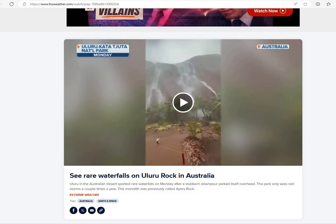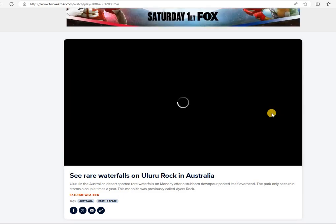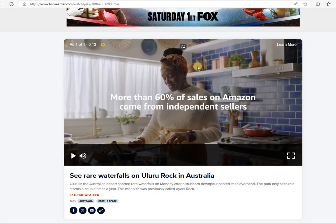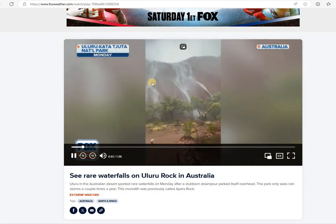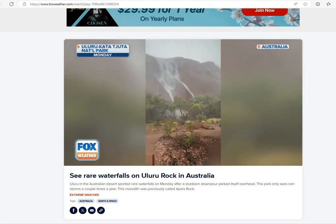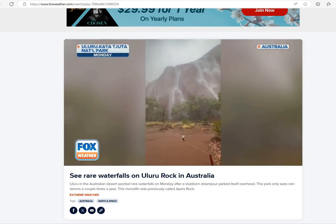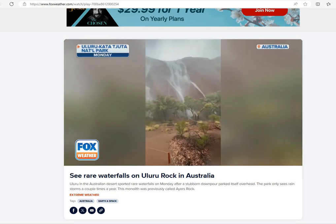Here is Fox News Australia, I think. They have a video out here. Well, you had to have an ad first, but look at the gushing waterfalls that people were just treated to last week when they had a very heavy rainfall out there. So, just a treat for the people that were out in the park.